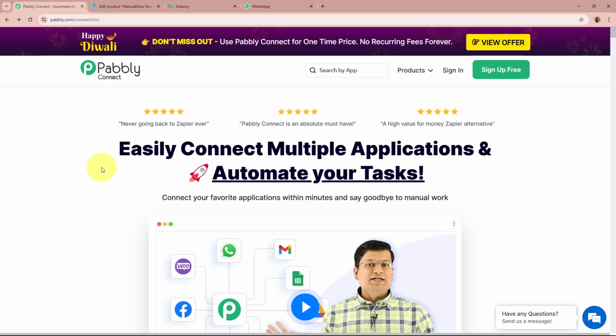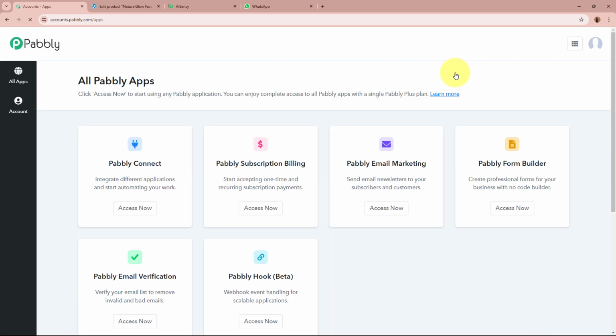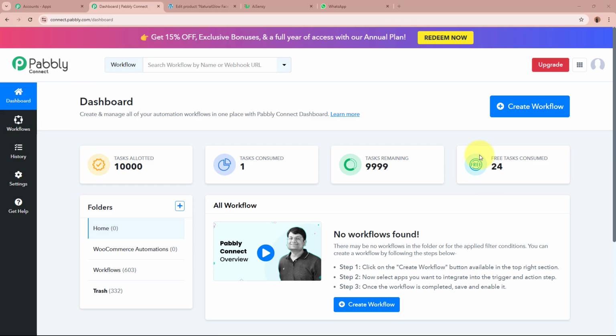So on the screen, you can see the website of Pabbly Connect, that is pabbly.com/connect. After browsing this website, we need to sign in to our Pabbly Connect account. But if you're a new user, you can sign up for free and get 100 free tasks every month. As I'm an existing user, I'm going to sign into my Pabbly Connect account. After signing in, you can see the All Pabbly Apps window in front of you, in which you can see all the applications of Pabbly, from which we are going to select Pabbly Connect by clicking on this Access Now button. Then Pabbly Connect's dashboard is going to appear in front of you.